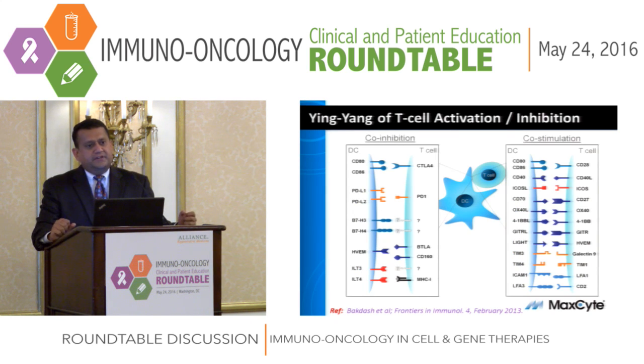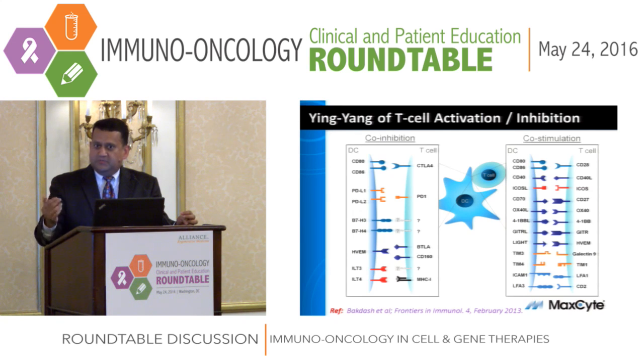The other component on the T cells are the signaling molecules. And again, Dr. Rosenberg referred to it as the yin and the yang. So there are molecules such as IL-2 or IL-12 that can be immunostimulatory. But at the same time, there are checkpoint molecules such as PD-1 and others that actually inhibit the activation of the T cells.